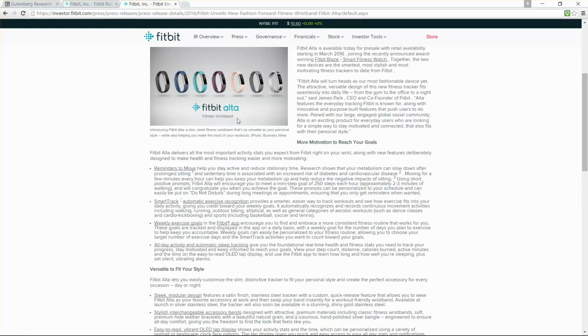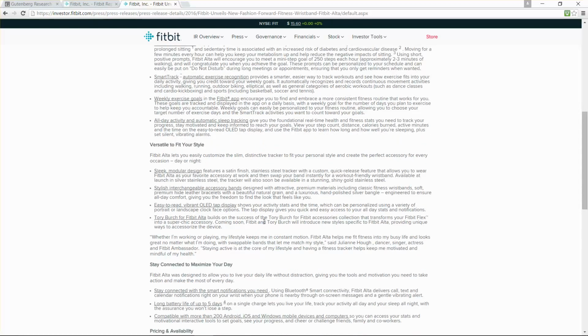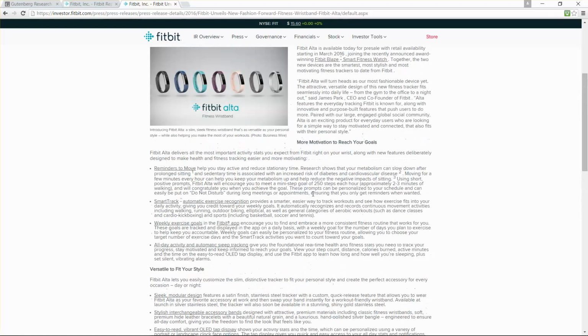And the reason we're so interested in the Alta is because it retails for $129 and has a number of pretty expensive accessories that go along with it. So we think this will actually do a good job of pulling up the average selling price per unit.